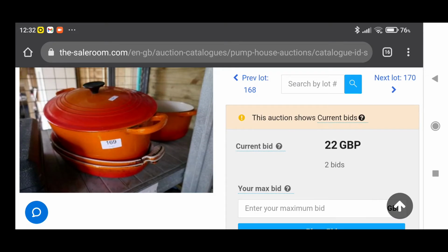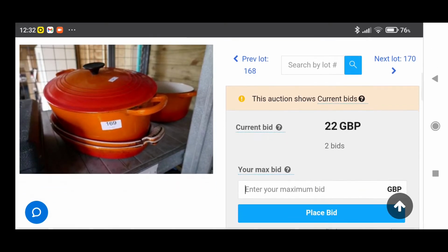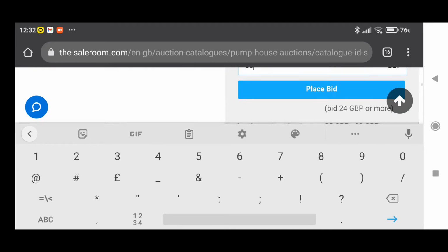Now, normally we work things out per piece, but on this particular one, because the large pot with the lid has the most value, we've broken that £39 with fees down to the large pot costing £21 and the other items costing £6 each, because we would be looking at trying to get at least 60 for the large pot and 20 to 25 for the other pieces. So our bid for that would be 30. I don't think we'll get it for that because Le Creuset always goes really well at the auction, but we'll give it a go.